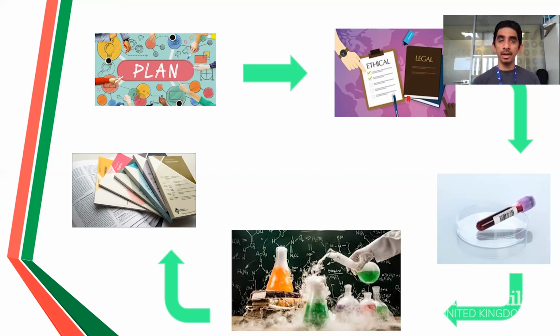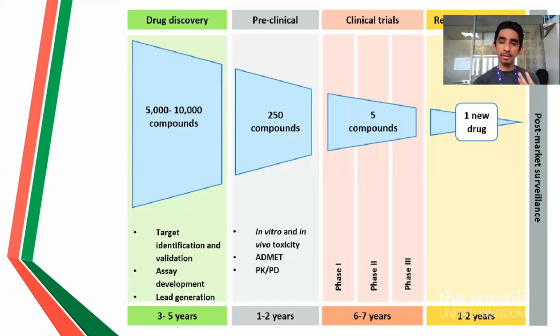And after designing an experiment and getting the results, we publish them in journal articles or present them at conferences, which are then adopted into the clinics. But the process is not that simple. It takes years for research to translate from the bench side to the bedside.